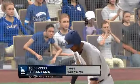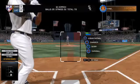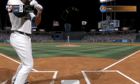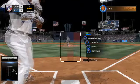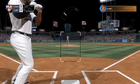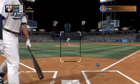Ready once again, Domingo Santana. It's been an 0 for 2 effort for him to this point. First pitch coming. Here it is. Here's a first pitch slider that just tails out of the zone. It's ball 1. Into his windup. Here comes the 1-0. Slider stayed too low. Ball 2.